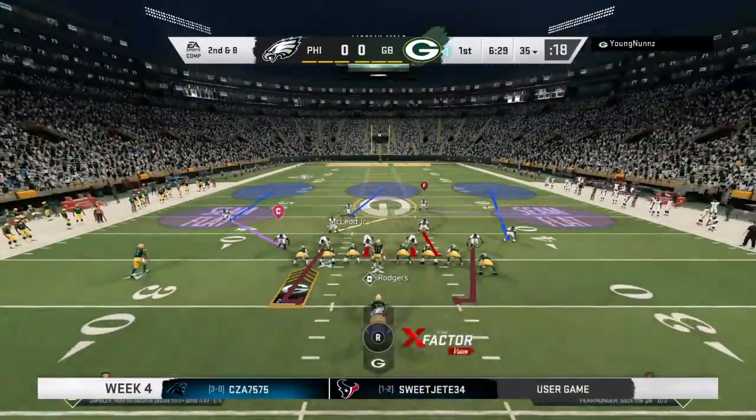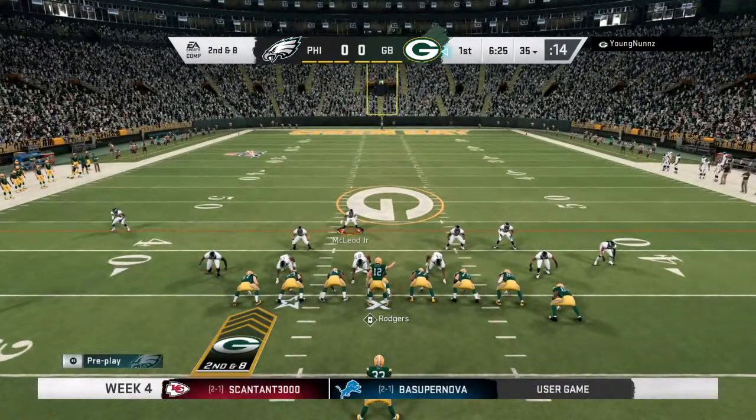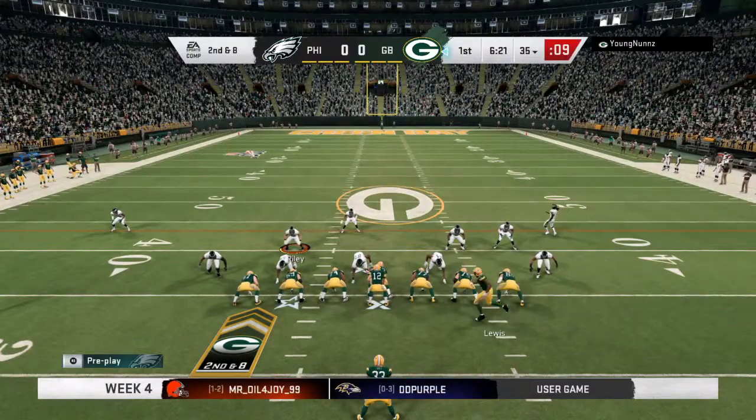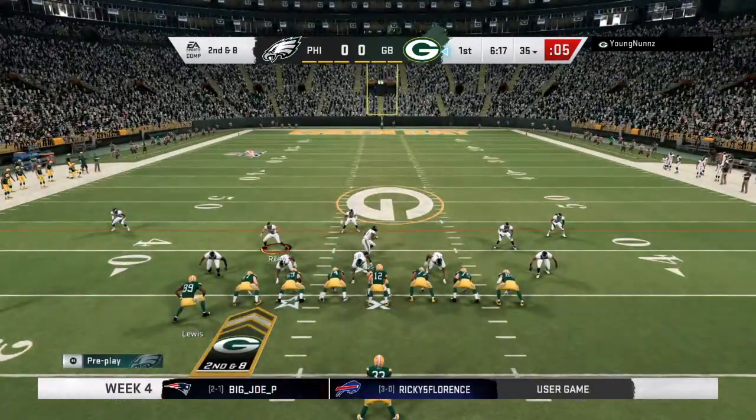Here's 2nd and 8. Here we go, let's bring it. Let's go, let's bring it. All right. Bring it. Watch the eye. Zoom. Get him, you got it. He's inside. He's checking crack. Shoot.